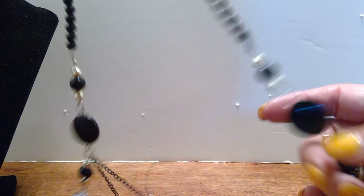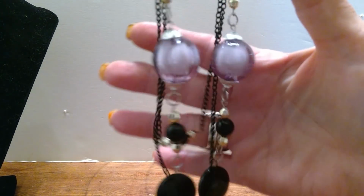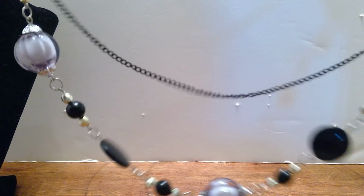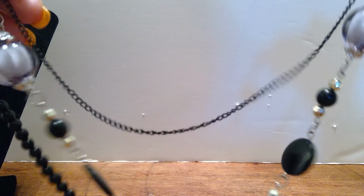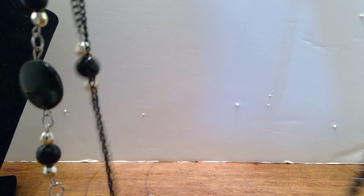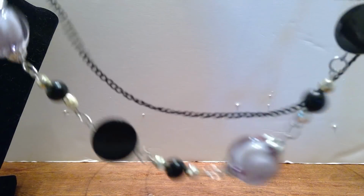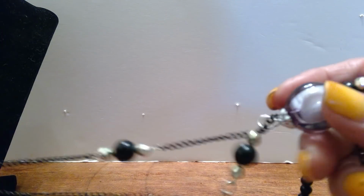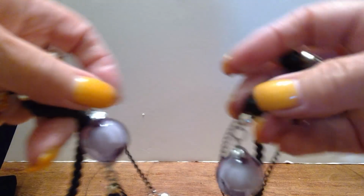But I think we had one just like this one already in red. And this is really pretty, kind of a festoon style necklace, but I guess you could wear it either way. You could put whatever part around the neck you wanted. It looks like it's set up for the beaded part to go around the neck. I don't know, but it is pretty, and they're acrylic beads, but they're good, heavy acrylic beads.